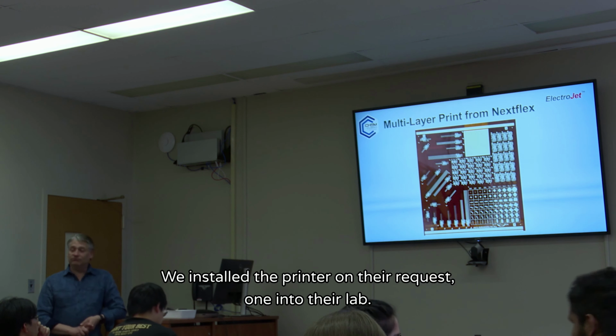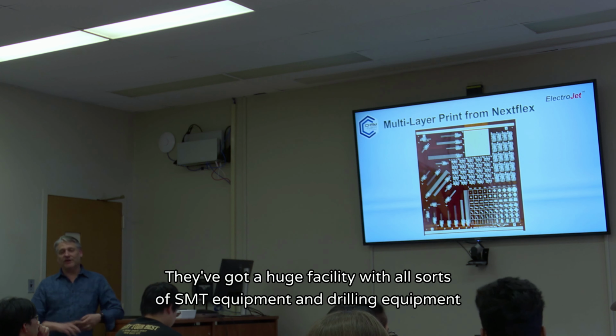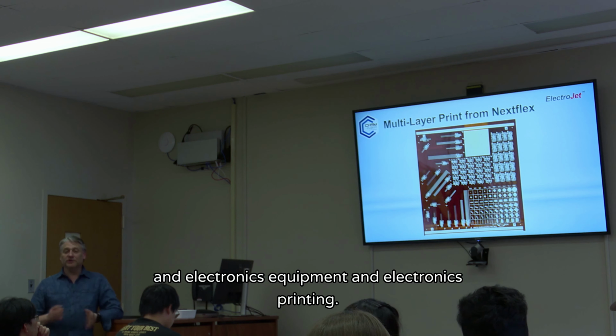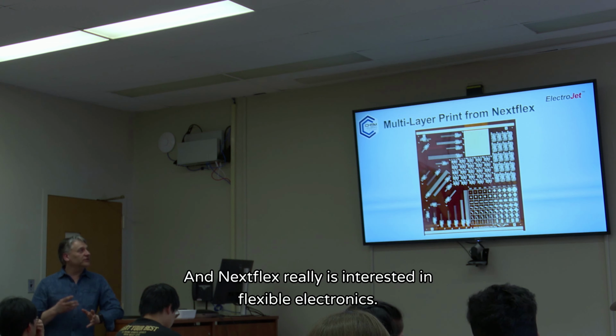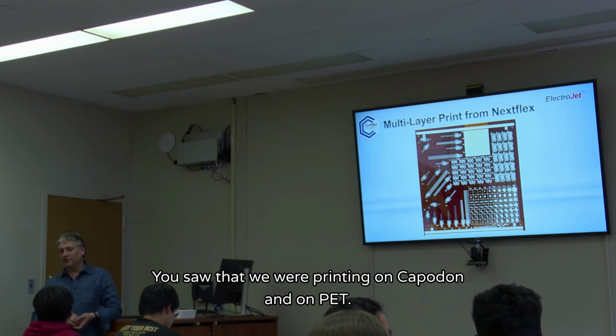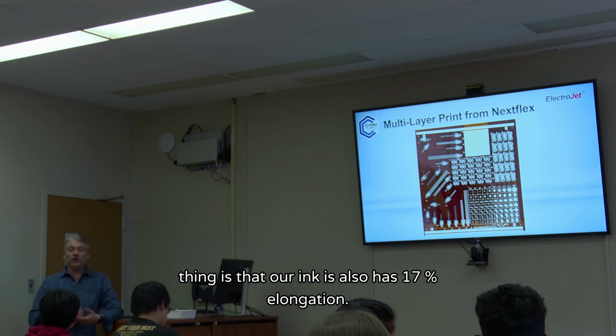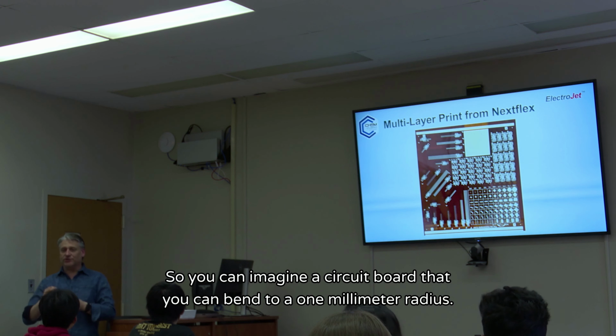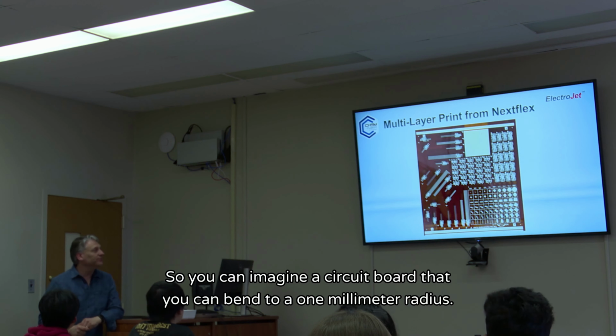We installed the printer at their request, they wanted it in their lab. They've got a huge facility with all sorts of SMT equipment and drilling equipment and electronics equipment and electronics printing. And Netflix really is interested in flexible electronics. We saw that we were printing on Kapton and on PET. Our ink also has 17% elongation, so you can bend it, just not freeze it, but you can bend it to a 1 millimeter radius. So you can imagine a circuit board that you can bend to a 1 millimeter radius.